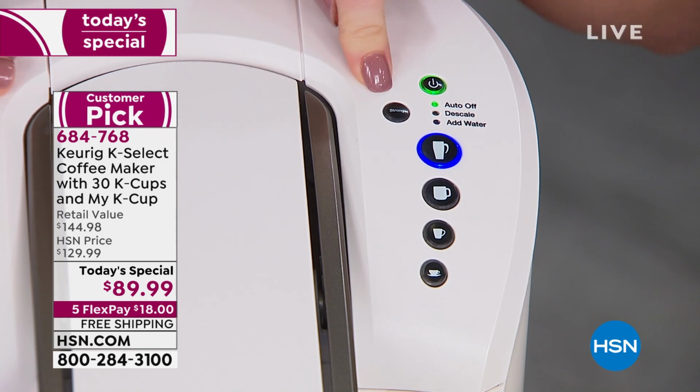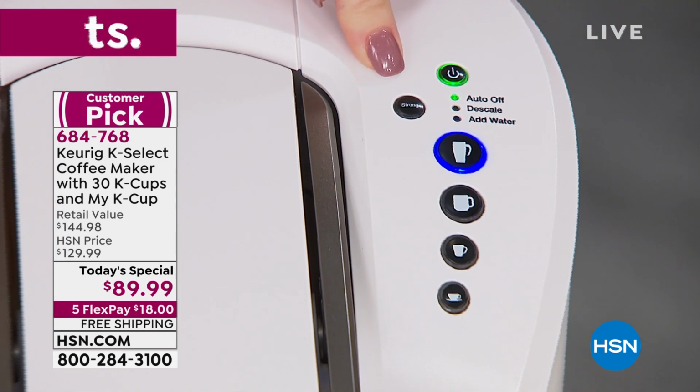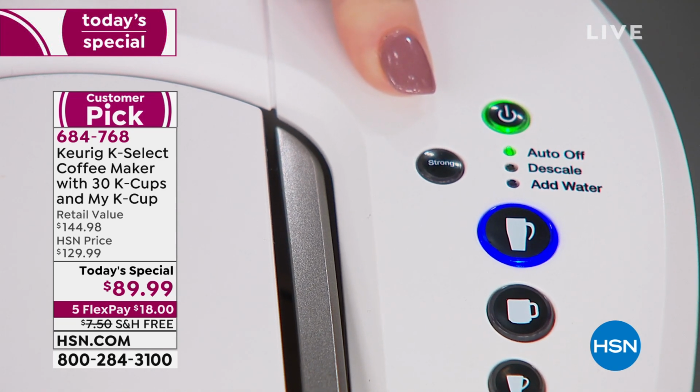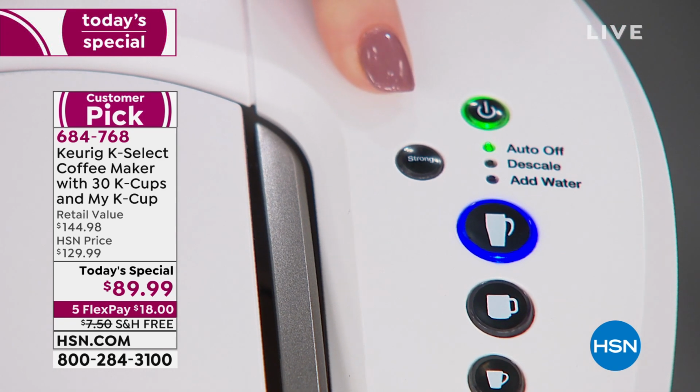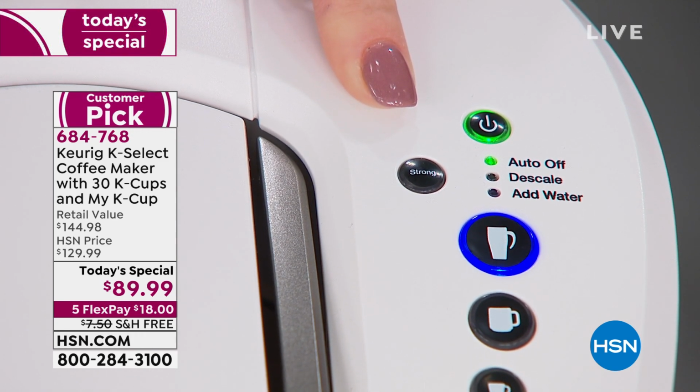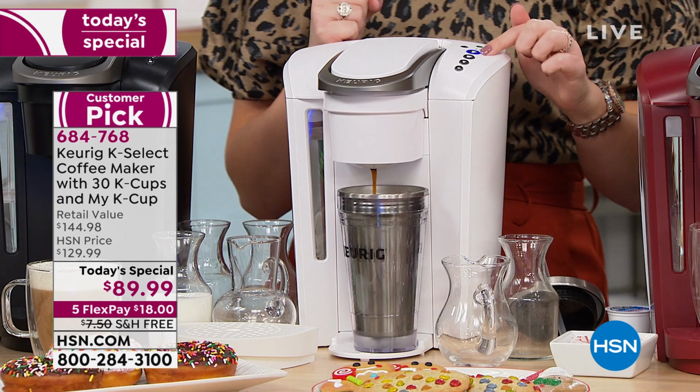Now, you may notice there's a strong button. This strong button is for those mug drinkers, those coffee drinkers who really want a kick in the morning or a pick me up during the day. It also works for things like hot cocoa. If you want an extra strong chocolatey drink, you would just hit that and hit your brew size.